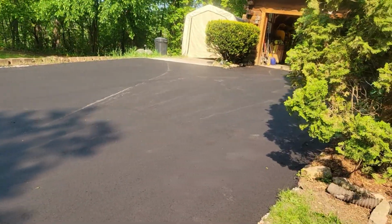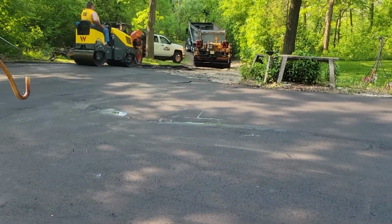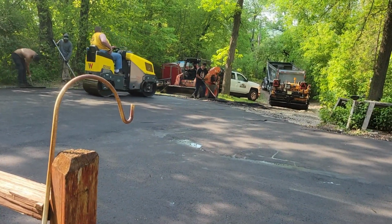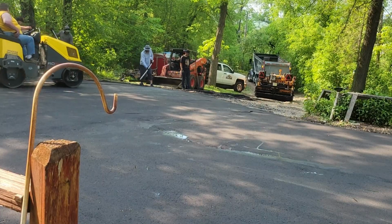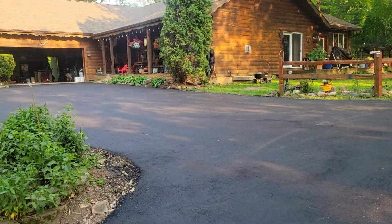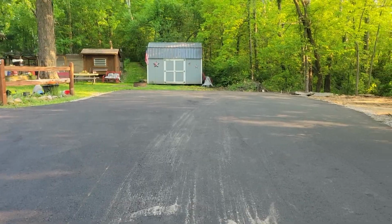A couple days before we could drive on it. Okay, well, when I left for work, we still had the old driveway. I get home and they're working on the driveway. And now it is 6:30, and boom, there we have a nice new blacktop driveway. Can't drive on it until Thursday.